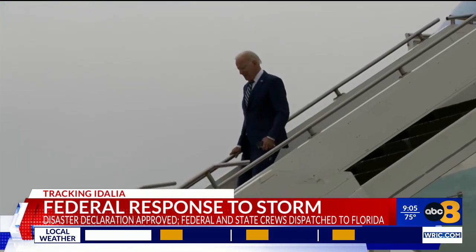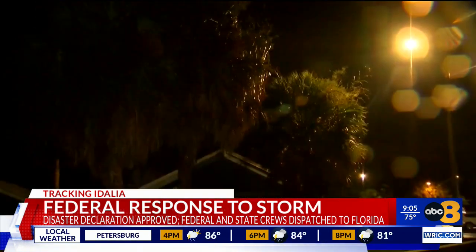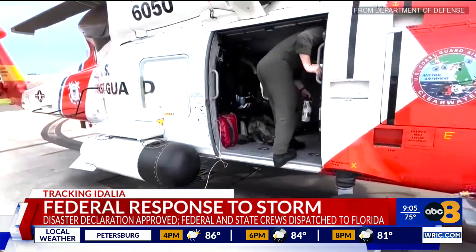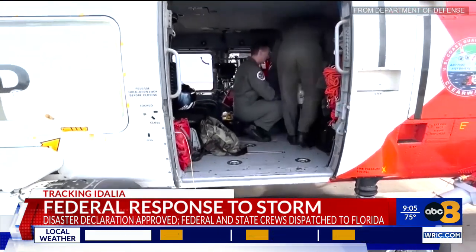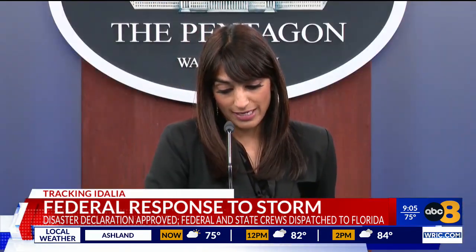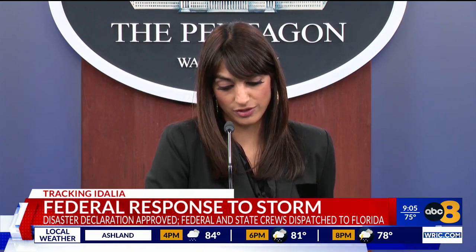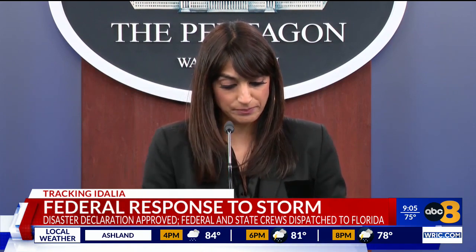On Monday, President Biden approved an emergency declaration for the state that will allow it to access federal resources to help respond to the storm. And the Pentagon says it's ready to assist if needed. The department stands ready to assist the state of Florida, FEMA, and state and local officials in any recovery efforts that are needed. FEMA says response and recovery efforts will begin once they're able to safely assess the damage, but they say right now the priority is making sure everybody is safe. In Washington, I'm Anna Wernicke.